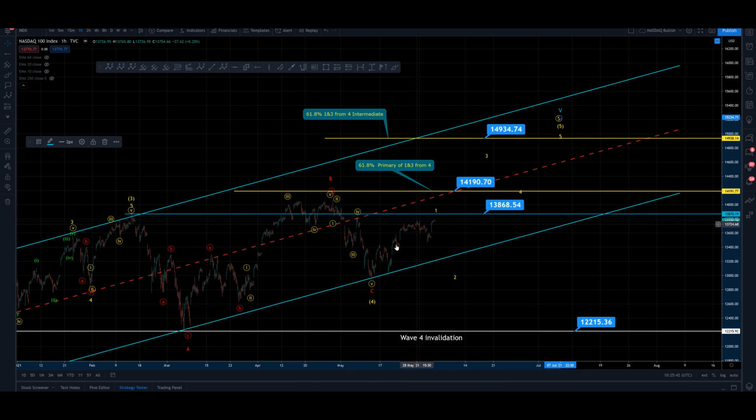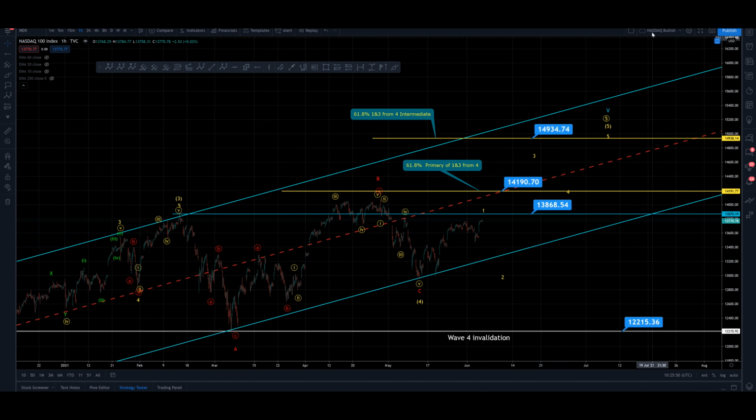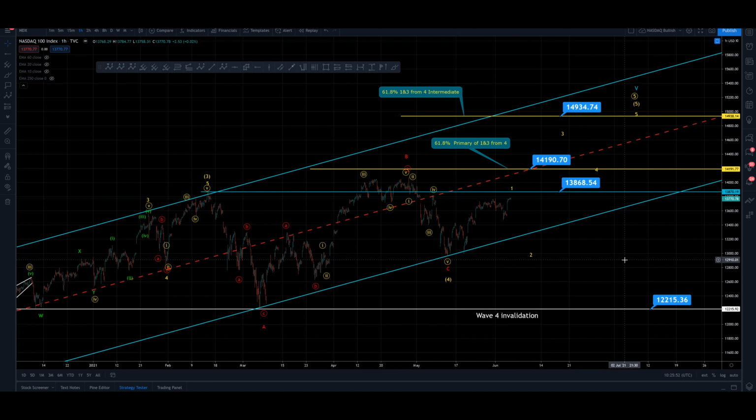Once we get a 1 and a 2, if this is correct, we've also then got to project from our 2 the potential for a 3 to get these targets. This is all just speculation at the moment, so let's leave that there. Bullish interpretation. We want to keep an eye on the 13868 spot 54, as this is the wave 3 high. Any move above that is a completed 5-wave structure, potentially finishing without a truncation.